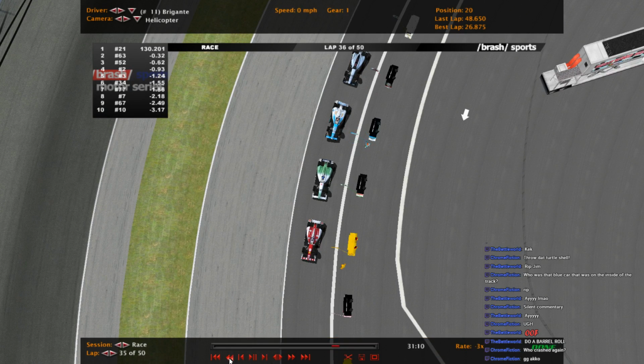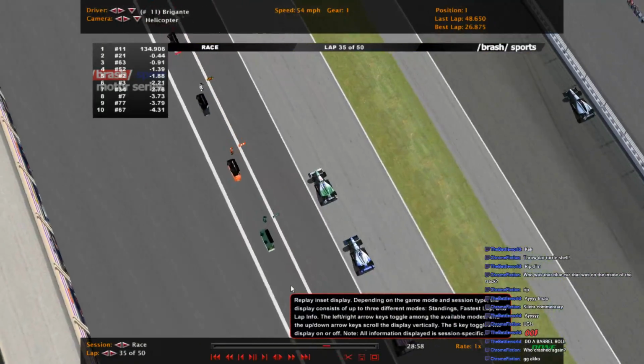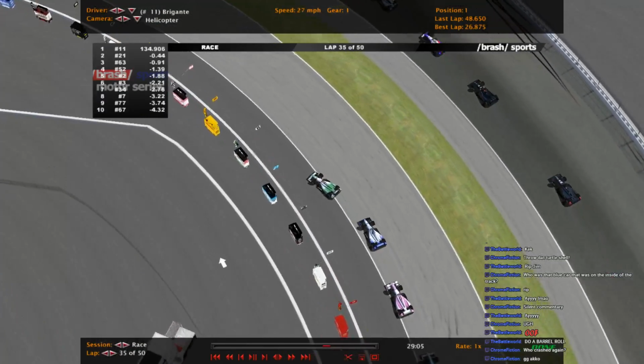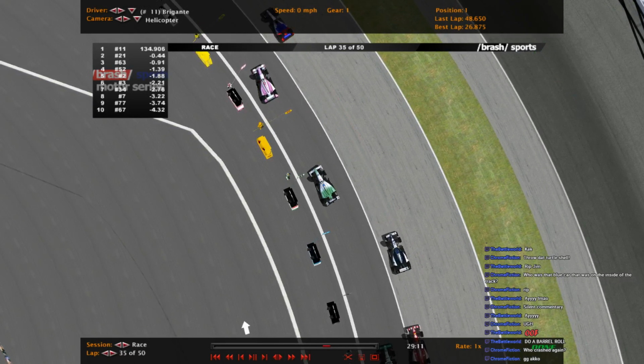I think the thought here is that his race is over. Something must have happened during the pits because his car was running perfectly. Not just perfectly, but excellent. Oh well, something happened in the pits. Great. So yeah, he'll just park his car in there. Doesn't look like much of a problem.